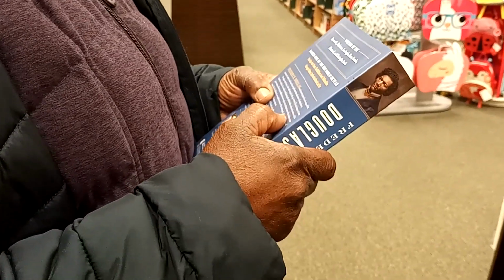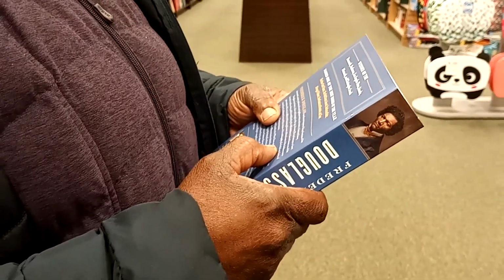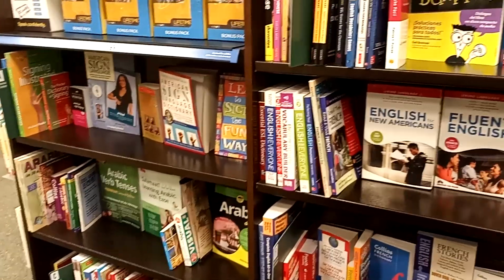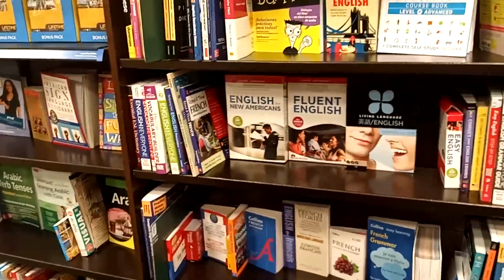I'm gonna try and see if I should get a book in a foreign language, but I don't know if they have them here even. This children's section is large though. Chinese, English, but why is that over here? Oh, it's in Español. Okay, makes sense, I guess.